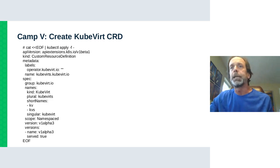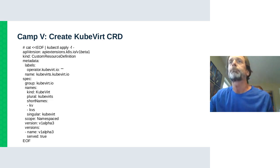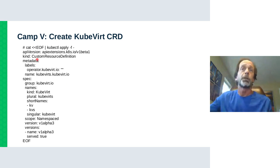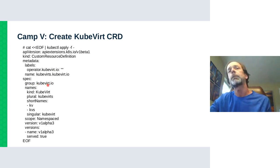So we've created the namespace. The next thing is to create the KubeVirt custom resource definition. It's a little bit more interesting of a manifest. It creates a new resource of kind CustomResourceDefinition, and it has a name. The important things are the group, which provides an API group name, kubevirt.io in this case, and then some versions of the API that we support.